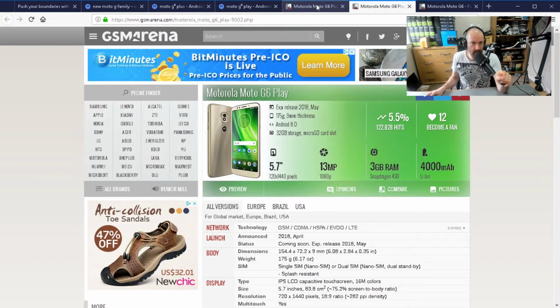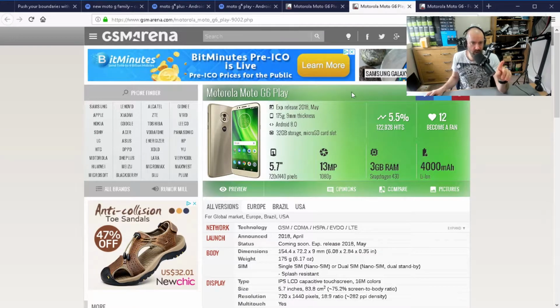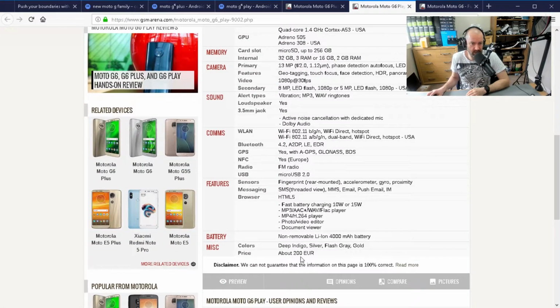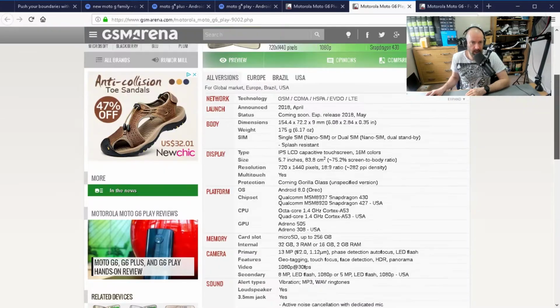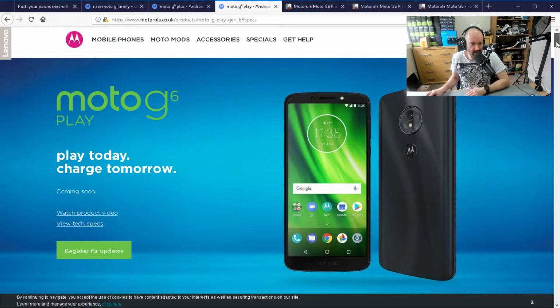5.7 inch screen, and whereas the other one has 1080 by 2160 pixels, this one has a much smaller resolution, 720 by 1440, so the pixels per inch is a lot smaller. 3 gigabytes of RAM. It's only got the Snapdragon 430, so it's not going to be as powerful, but it does have a 4,000 milliamp battery. This is a cheaper version of the phone, and you'll see that reflected in the fact it's €200 instead of 300. And on the sales page, this is the Play version.